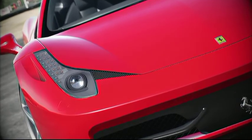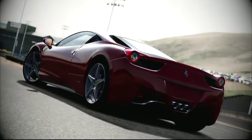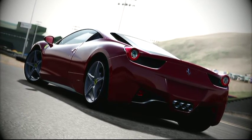It's absolutely gorgeous. It's like Megan Fox naked. Well, I suppose I really wouldn't know much about that, so moving right along.